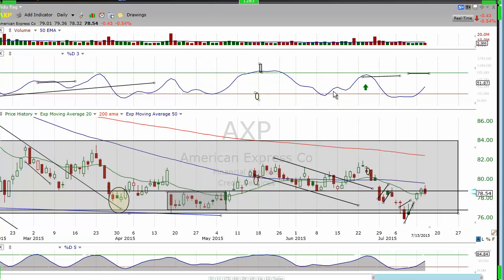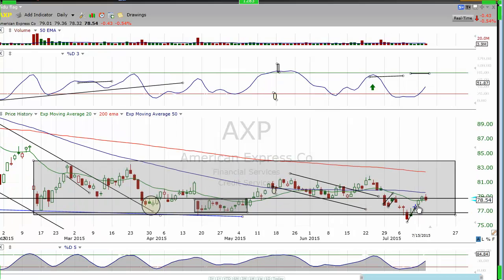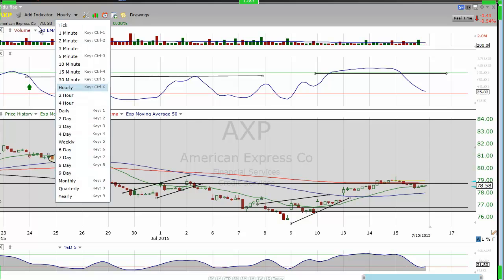American Express, it acted well. You know, it's in that consolidation of the lows. It did have a down day today. Again, I was showing you the daily stochastics here, really good with the 60-minute pulling back. So this is another situation where we normally see this.